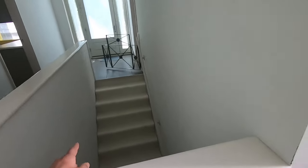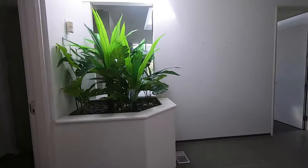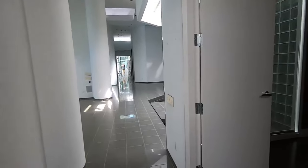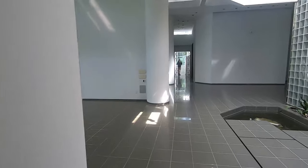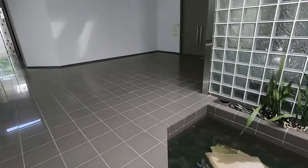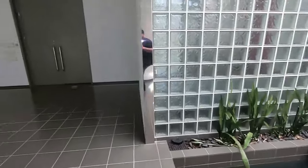Definitely gonna go in the basement soon. I just wanna show you guys a bit more in here. I still can't believe this little pond. I'm assuming that's the front door there.